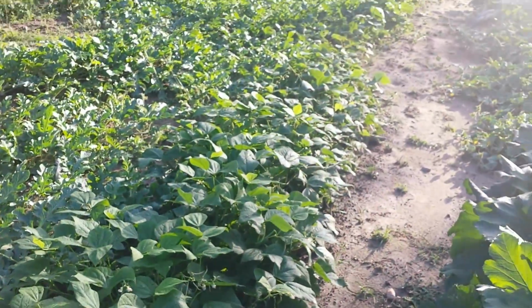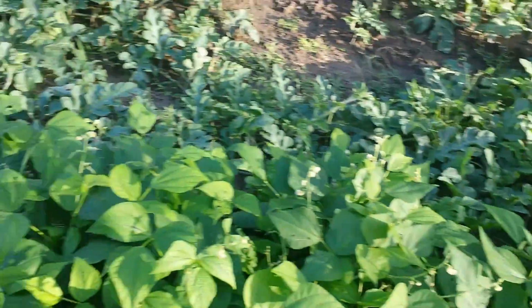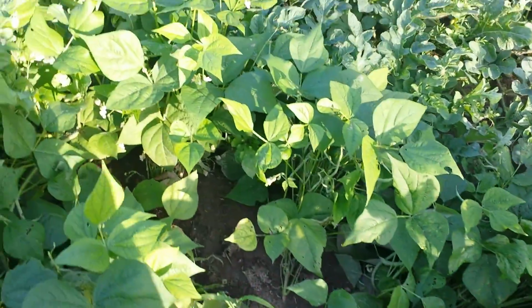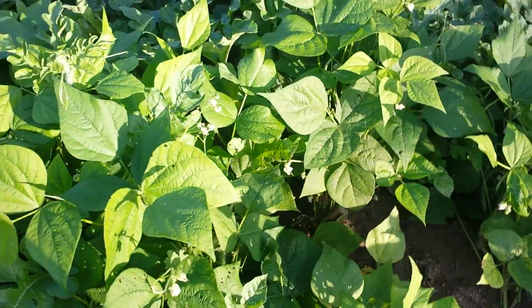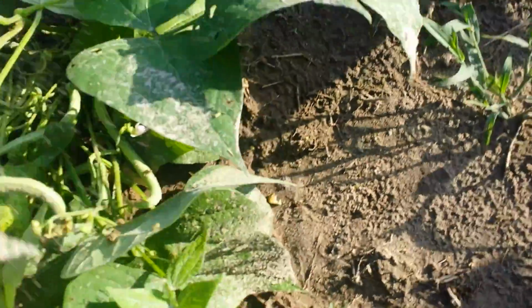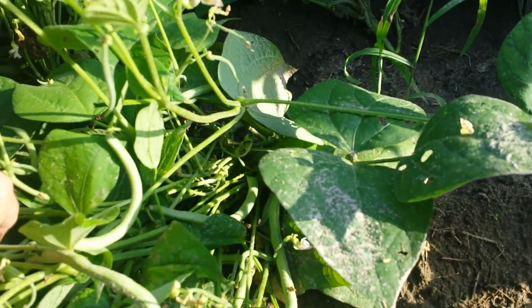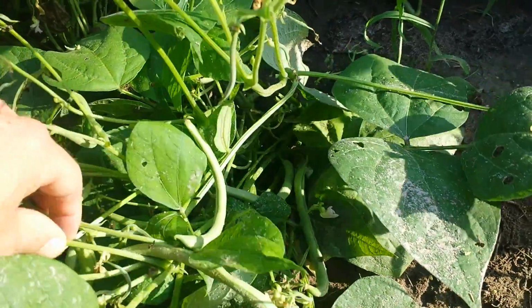If I turn around right here behind me, these are green beans. These are Blue Lake bush, and again, they're kind of beat up and bent over from the rain. You can't see much from the top. But if you start looking under here, got green beans. Look at that. Most visible where the plants are kind of bent over.